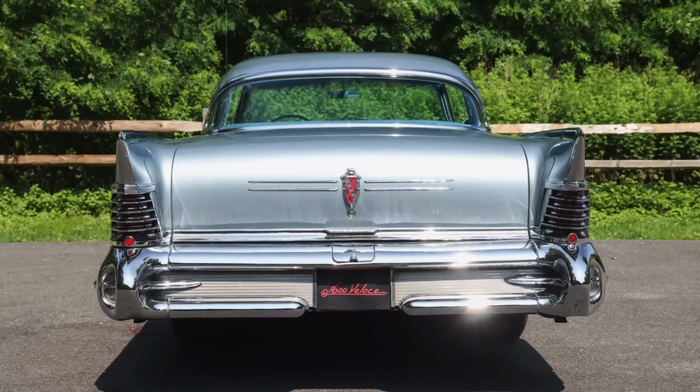So the air ride was not just in the rear, it was also in the front. Now, the air springs actually took up the space where coil springs normally would ride. There were no coil springs on these Air Poise cars. So it really was the entire suspension system.